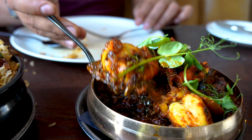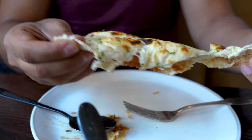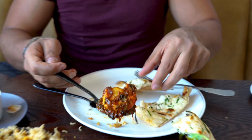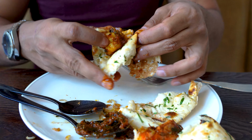Fenugreek king prawn. Look at the richness of that sauce. What I'm gonna do is take one of the garlic and coriander naan. I'm gonna construct a perfect bite. I'm gonna take one of these king prawns, remove the tail, put it in that naan. The smell, I don't know if you guys have ever had fenugreek. It's a strong flavor. So let's see how it pairs with the king prawn.